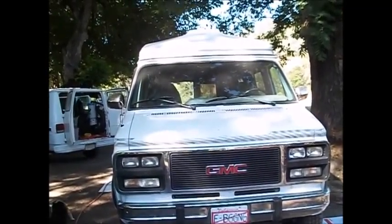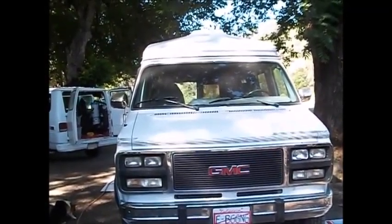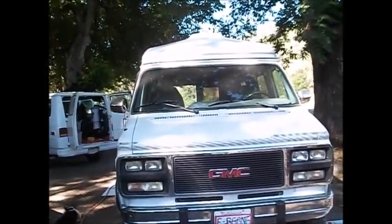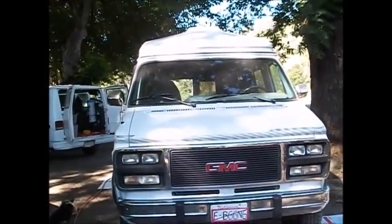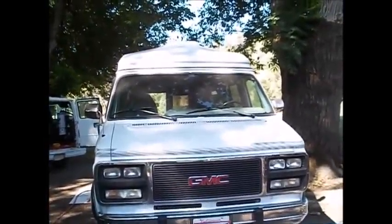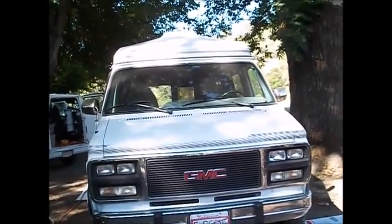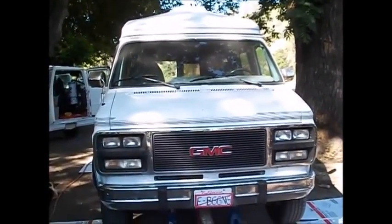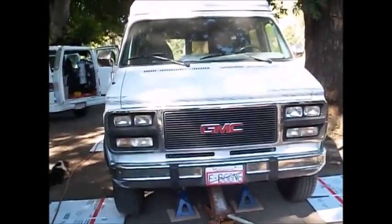So overall it ran really good. I got right at 15 miles per gallon, so I'm happy with that. I probably can get a little better than that if I didn't drive over 60, but on Interstate 5 you gotta keep up with the traffic, or people will try to run over you, push you around the road, especially the big trucks. Anyway, I was really happy with that.